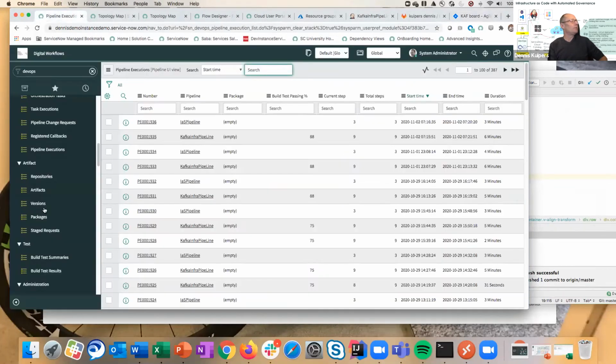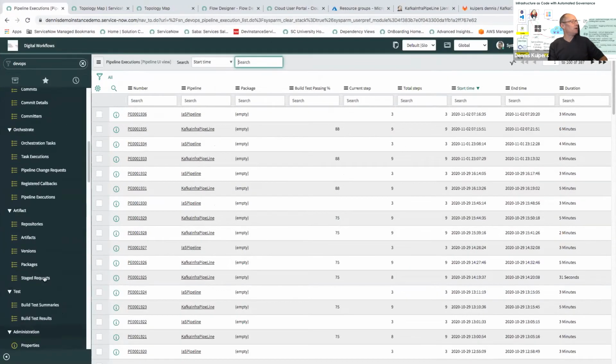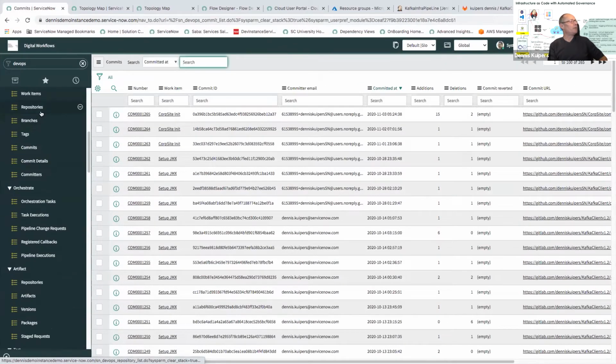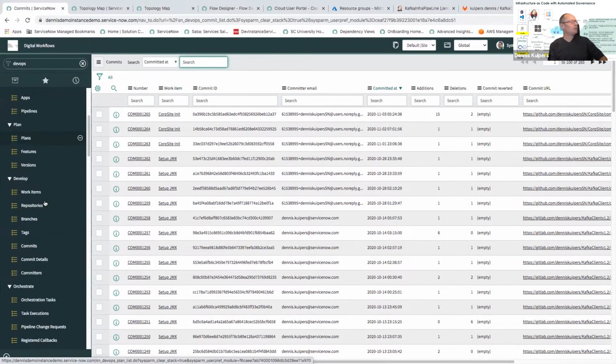As you can see, when I switch screens and go to my ServiceNow instance, the commit has arrived. When I go to the commits here, this is part of the DevOps application. In the DevOps application you have different configuration things, but here I have all my commits. And this is the commit I just did. Today is the 3rd of November. This is the commit, and this is the work item that I'm working on.